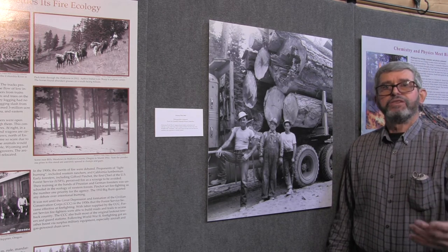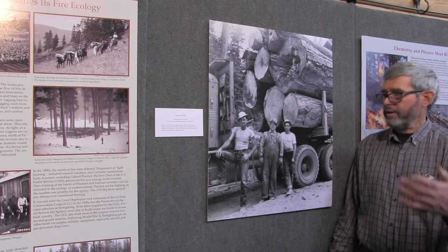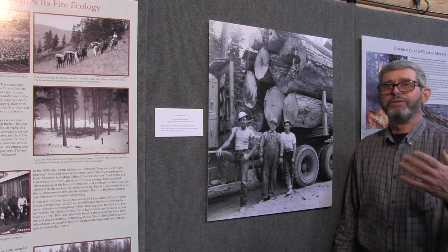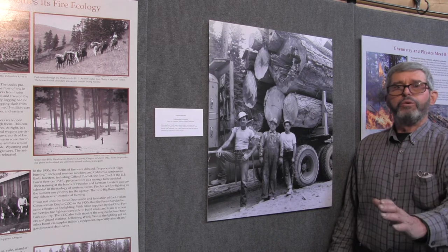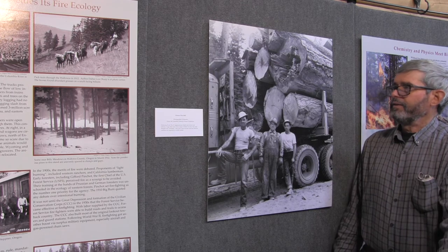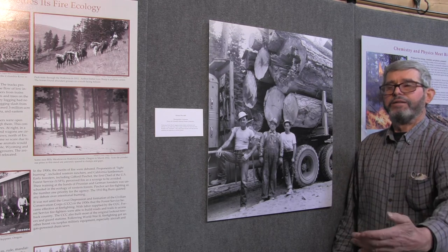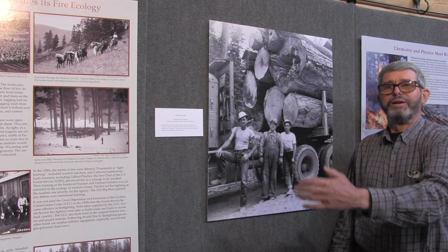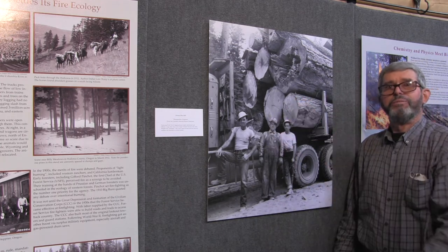Pinchot got his education in France, and he picked up the ideas of German forestry and French forestry, and seems not to have paid any attention to how Native Americans had handled fire. So our whole idea was we snuff out every fire we can, and we see logs like this as being decadent and a material that if we don't cut it down, it's going to be wasted, rot, whatever. And so we target trees like that. Fortunately, we're not doing that anymore.